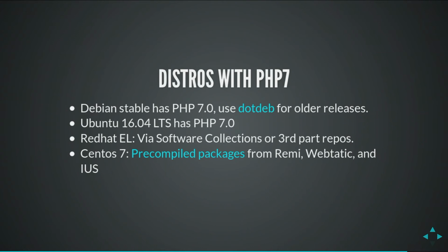A word on distributions with PHP 7. Debian Stable now has PHP 7 in their repos. If you're on an older version of Debian, you can use the deb.org repos for older releases to get 7 installed. Ubuntu 16.04 LTS has PHP 7. Both Red Hat and CentOS have older versions, so at least from what I can tell and the one CentOS that I work with, you have to use a third-party repo to bring in 7 too.